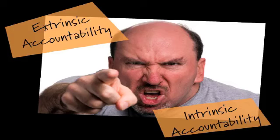The intrinsic accountability, if you've got the same people who are running the code are the same people who are going to be woken up in the middle of the night when that code falls over, they have the accountability because it means something to them. They're responsible for the whole thing. If it's wrong, then they'll suffer.